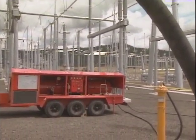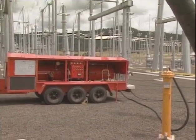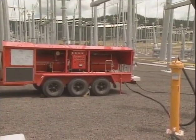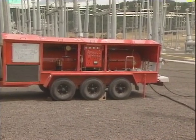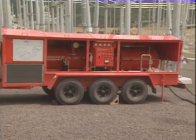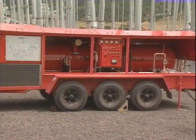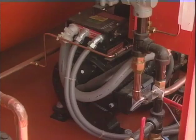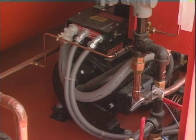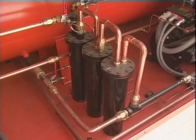And with increasing concerns about the environment, direct release to the atmosphere will likely become less and less acceptable. Most gas processing equipment contains similar components. These may include a vacuum pump to draw used SF6 gas out of gas-insulated equipment and to pump clean, dry gas back in. A compressor to compress the gas for storage.